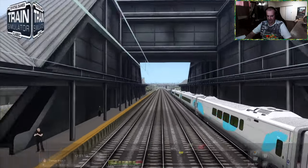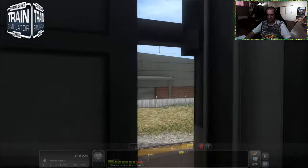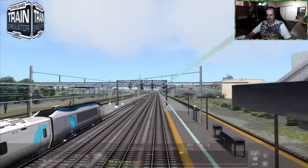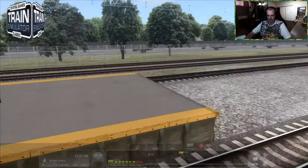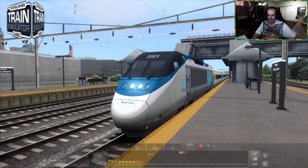Is there lifts at this station? Yeah, there is, isn't there? There would be lifts in Train Sim World's version. I wonder if they got the working lifts working on it. If not, it'll be like, hey, what happened to you? You're supposed to be doing the working lifts from now on. Yeah, that didn't last long, did it?